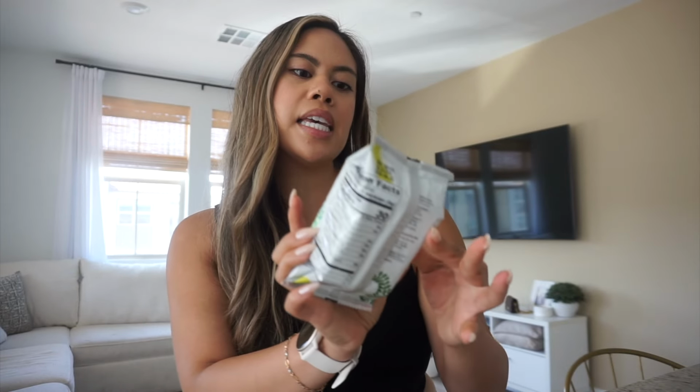I actually use about 1/3 cup of rice, and then I always have this with seaweed. This is the organic roasted seaweed with sea salt from Trader Joe's. This entire pack is 30 calories. And of course I have my sparkling water. This is the peach pear, and I do love this. It reminds me of a peach ring. It's so good.